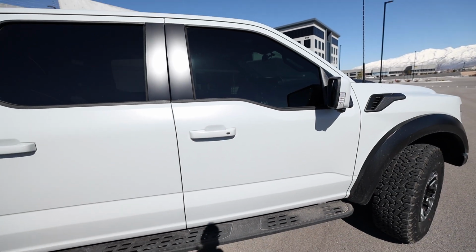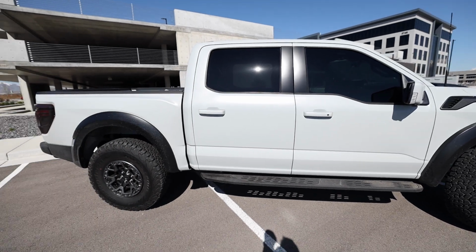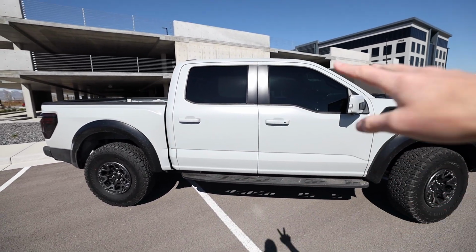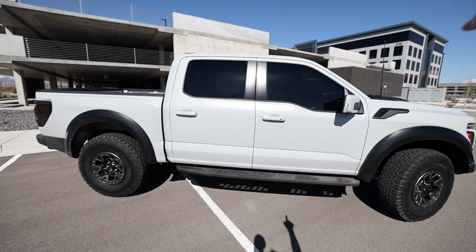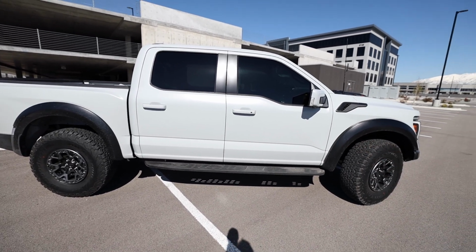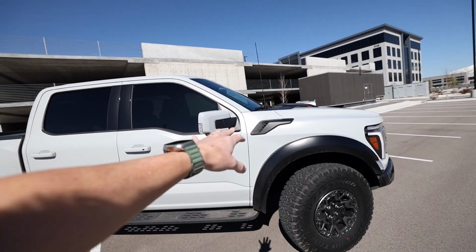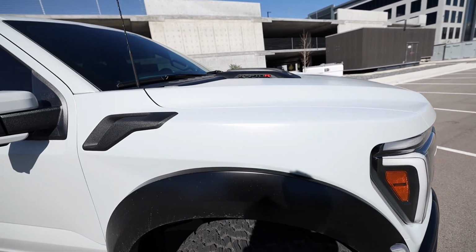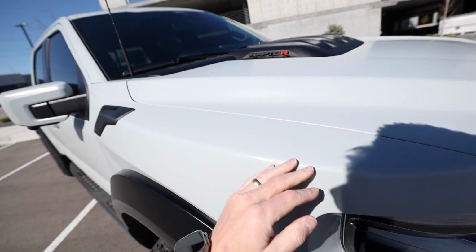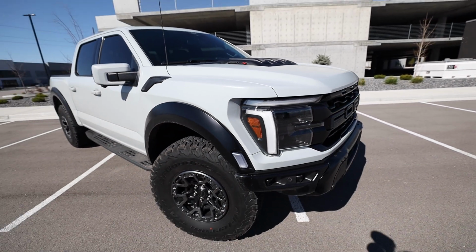One thing that I forgot to mention, I do have the whole truck wrapped in satin PPF film. So I got this truck and I took it straight to Lux Automotive in Salt Lake to do satin PPF all around, ceramic tint on the windows, the front windshield. I'm gonna do a whole other video talking about that, why I do it, why I love it. This is the Avalanche Gray color. It just looks different because it's got a satin PPF film on it to protect the paint.